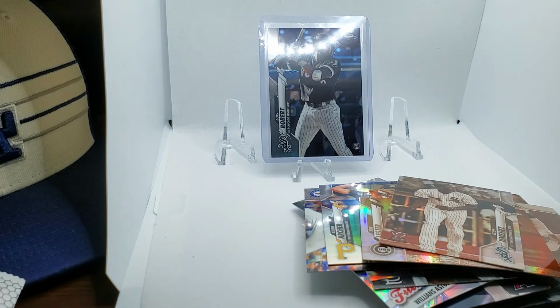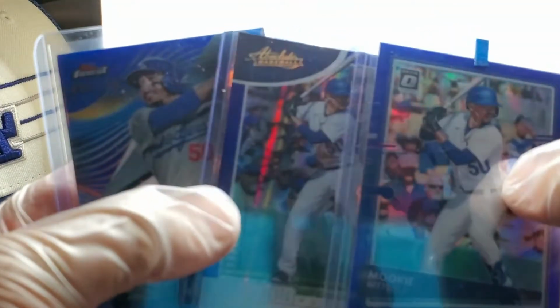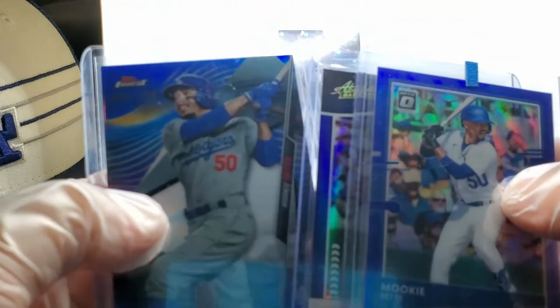But thank you so much, guys. Looks like my boy Mookie Betts was the good luck charm. I didn't get any of his cards, but he got me the Luis Robert.